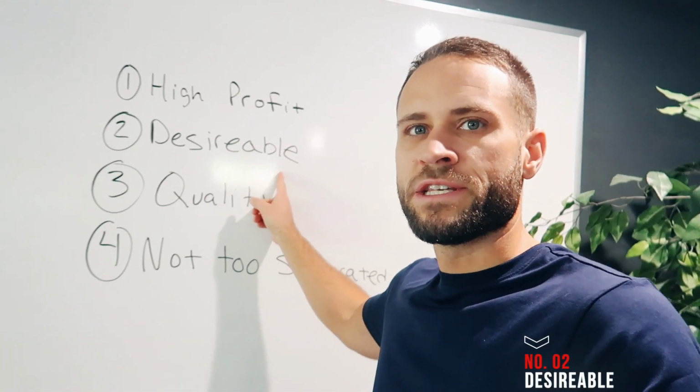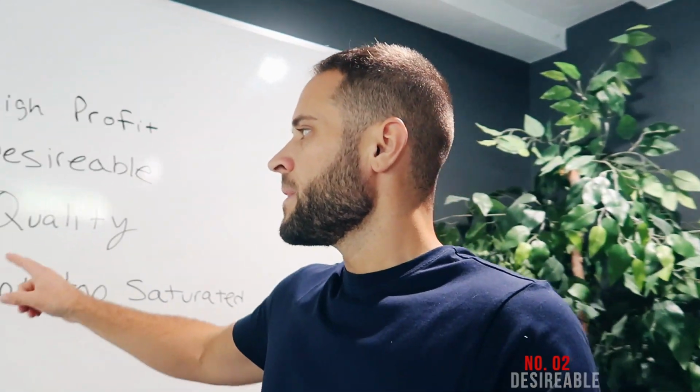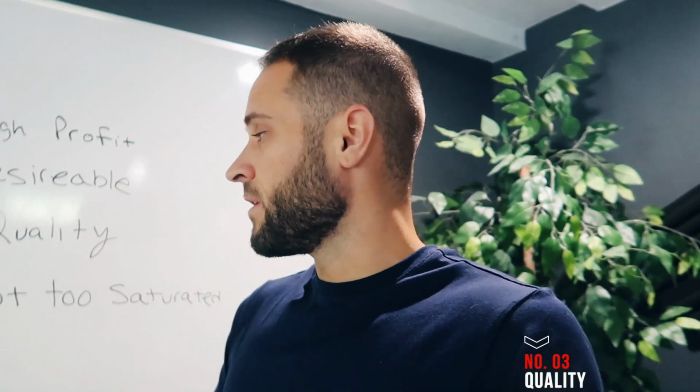Number two here is it is desirable, meaning when people see cutting boards being promoted to them, especially ones that have designs on them that can be personalized, they are going to become interested in purchasing those items. These are high demand items that I think can sell well on social media. These are also high quality items. The glass cutting boards that we're going to take a look at in a few minutes are very nice. We're also going to take a look at some bamboo cutting boards as well, which are also very, very nice.